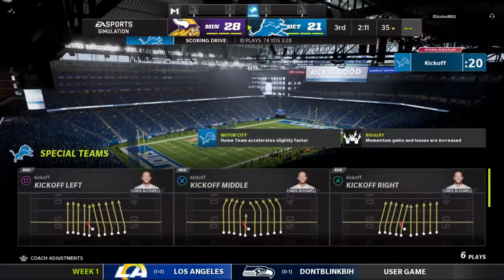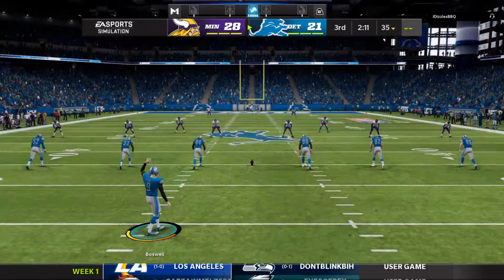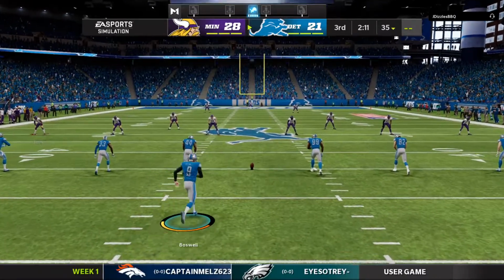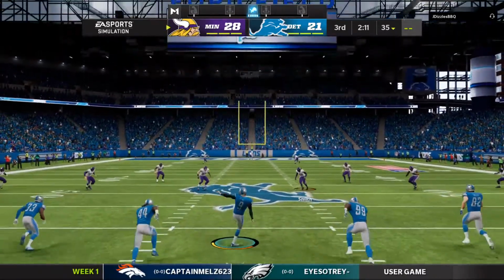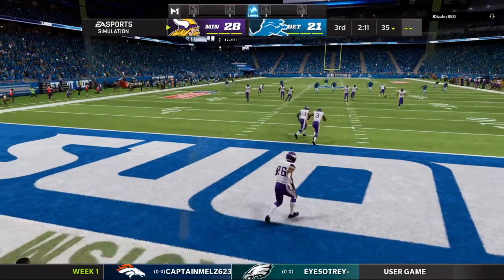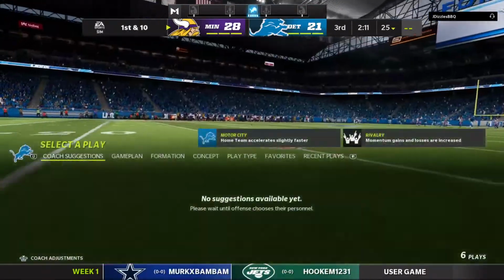So they called it a touchdown originally, and this will stay a touchdown after the video review, so they had it right. Boswell now to kick it away after the touchdown. And a fair catch signaled for and taken successfully.